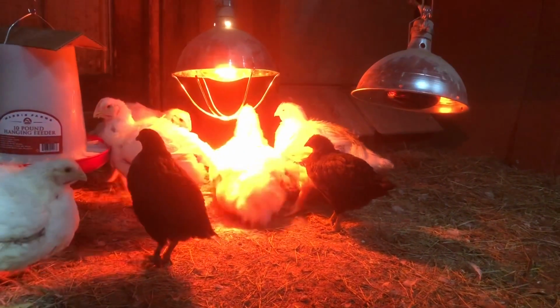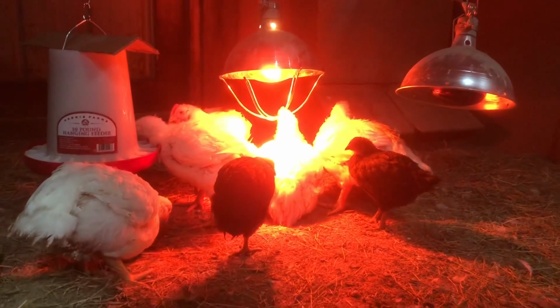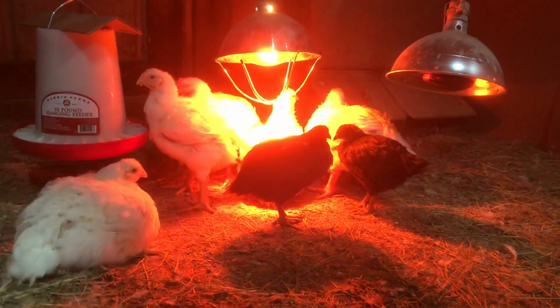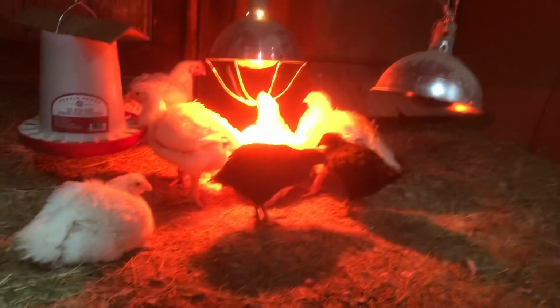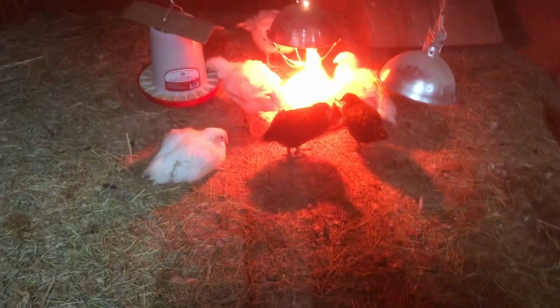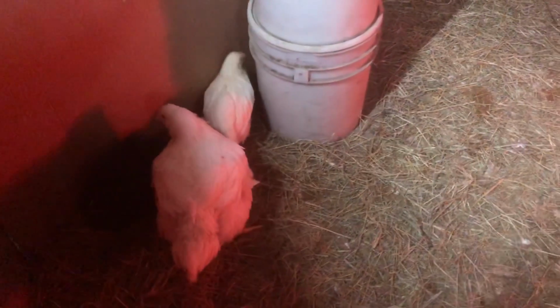The black ones look like they're getting bigger than the Orpingtons. But those Cornish cross, they're just monsters. Doing what they do best, growing big, growing fast. Just hang out at the food bowl. There's another Cornish cross, an Orpington, and a black sexling.